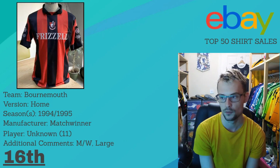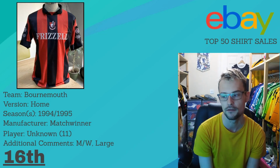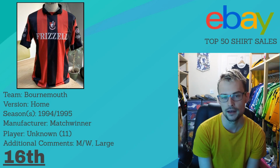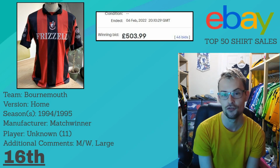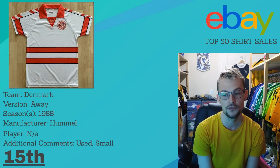Now we have Bournemouth, another one of these guys' shirts. Home shirt, 94-95, a match winner manufactured with 11 on the back. Not sure who the player would be. Match worn and large. 46 bids in, so quite a lot of interest. £503.99.